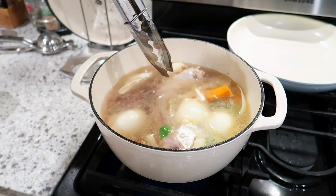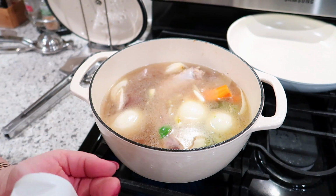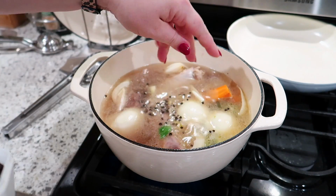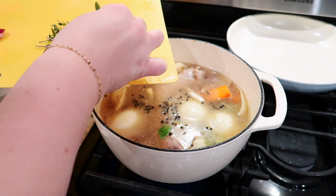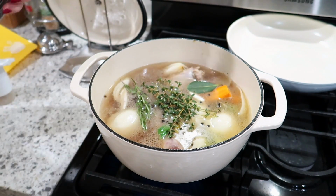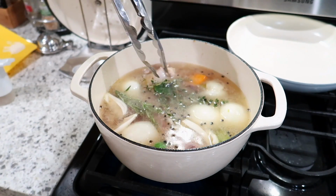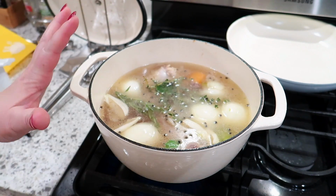And we're gonna reduce this and boil it down for about an hour and a half. I'm gonna add about a teaspoon of black peppercorns. And then here I've got 1 bay leaf, some sprigs of thyme, and some rosemary. So we're just gonna give this a stir, bring it to a boil, and we'll turn it down to a simmer and just let it go until we have some delicious turkey stock.